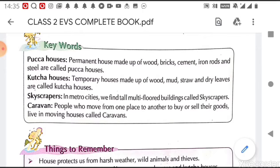Basically, there are two types of houses, pakka houses and kacha houses. Pakka houses are permanent houses and kacha houses are temporary houses. Besides pakka and kacha houses, there are other types of houses also, which people of a particular area make according to the climatic condition and materials available there. These are, you can say, igloo, tent, stilt houses, caravan, houseboat, etc.